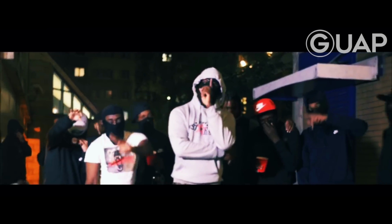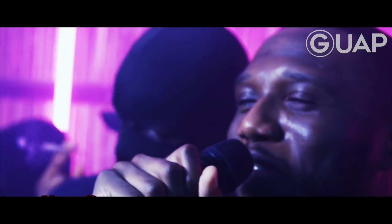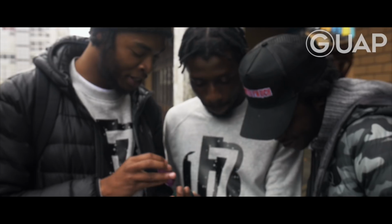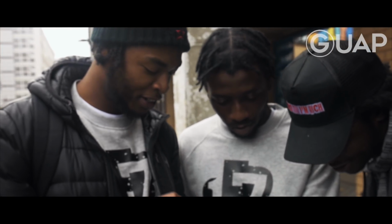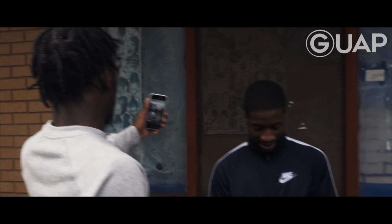Music is something that the youth in the Broadwater Farm estate have used to try and change their life circumstances. Collectively, they have racked up millions of views on YouTube and performed at festivals such as Wireless. They refuse to be defined by the system they call home. I had a quick chat with Kash to hear his views on Tottenham as a whole.